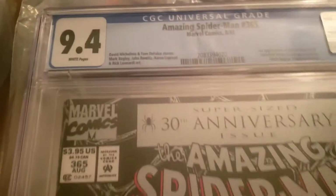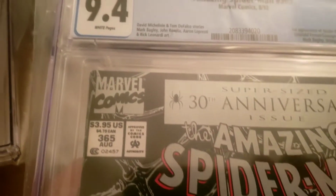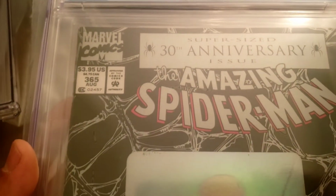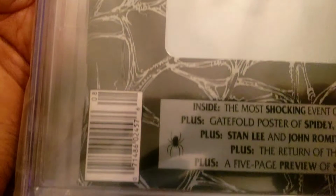But anyway, Amazing Spider-Man. This is newsstand. That's the reason why I sent this in. It's because of the newsstand. If you look at any type of listing on this, and you look at the newsstand versus the direct copy, at least for every 10 or 20 that you count direct copy, you'll find one newsstand. So that's what I like about this book.